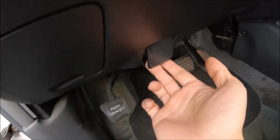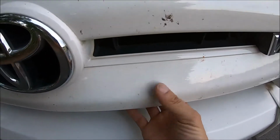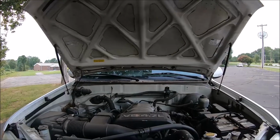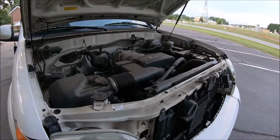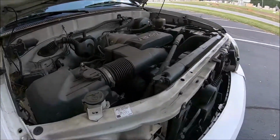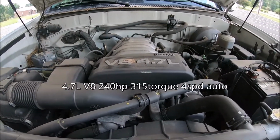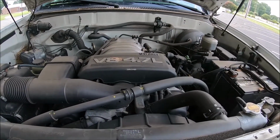And now let's take a look at the engine bay. In order to open the hood, the lever is actually right behind this piece right here in the front grille. And after that, it automatically lifts itself up. Thank you, Toyota. I have actually never seen the engine on this model Tundra before. So this is your V8 4.7 liter. I know on the newer Tundras there's actually a 4.6 liter and then also the 5.7 liter.